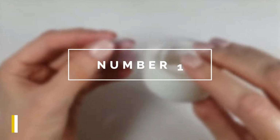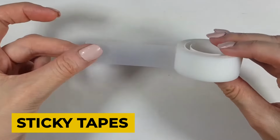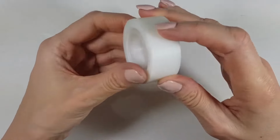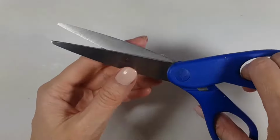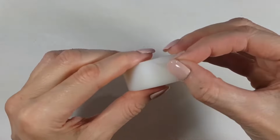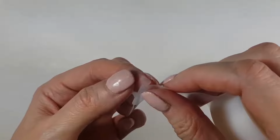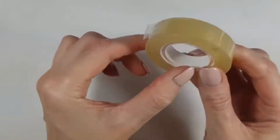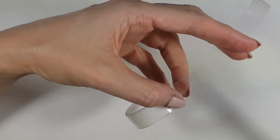Number 1. Sticky tapes help us do various jobs, but once it is done, we will stick the end to the tape. But next time, to find that end depends on your luck. There is a trick to overcome this problem. Next time, after use, end the last strip of tape by bending diagonally and cutting the strip from there. Next time, run your fingers through the circle, and there you go, you've got it.